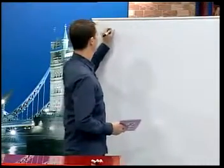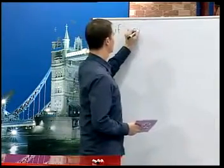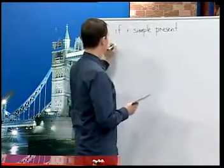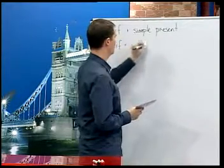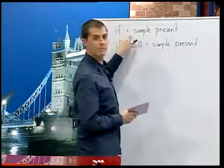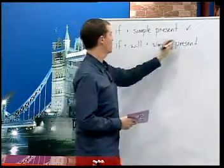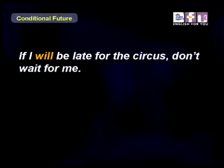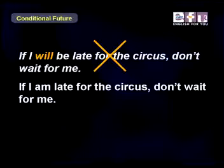In the conditional future, if is followed by a verb in the simple present tense. We don't use will. Now we have if plus simple present, not if plus will plus simple present. If plus simple present, yes. If will, no. For example, if I will be late for the circus, don't wait for me. This sentence is incorrect. The correct sentence is, if I am late for the circus, don't wait for me.